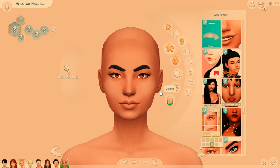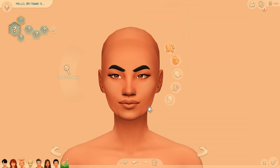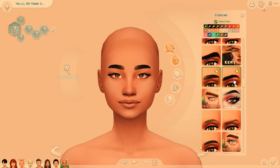So this is Lou, Lou Kondo. I love the name Lou, by the way. I don't know why, but recently whenever I play The Sims or just little games on my phone, I always name my characters Lou. I don't know why. I just have a little mini obsession right now. But anyway, so this is Lou.